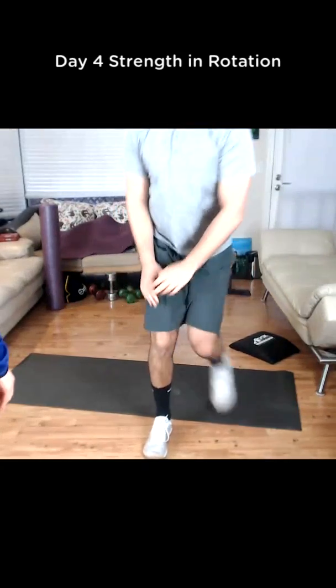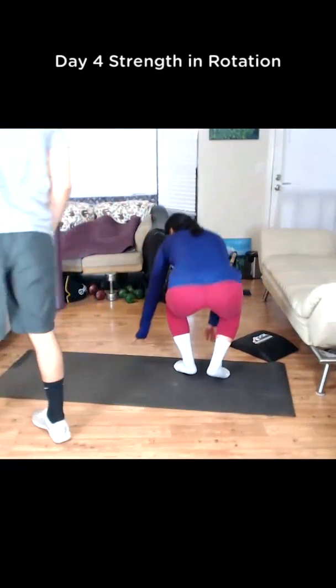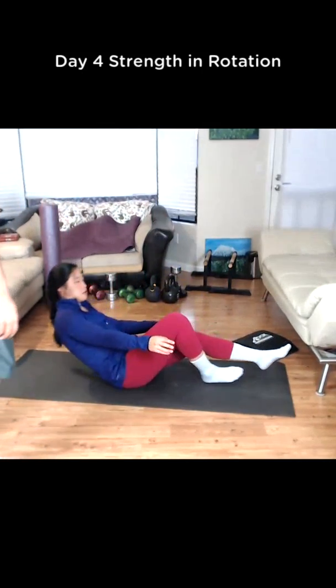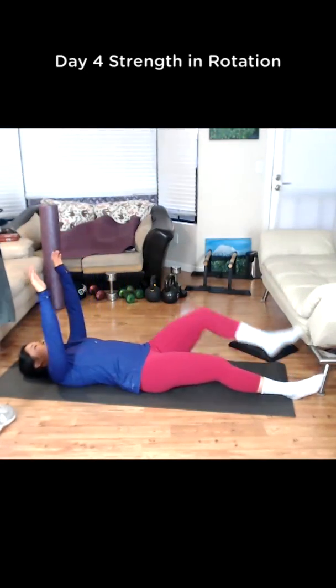Next thing we got is a hollow hold, so really just trying to fire up those abs. I'm gonna try this one. So we're gonna do like 5 good breaths. Scoot that way just a little bit, I think. Yeah. Hands and feet straight up.